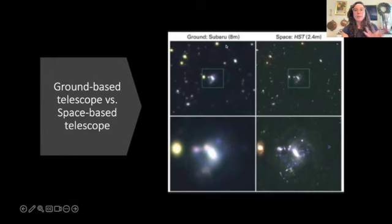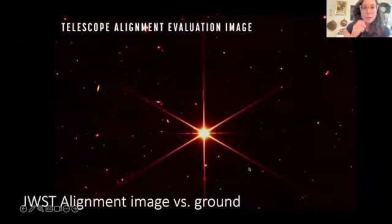So if you compare an 8-meter telescope, which is huge, that's the diameter of the primary mirror, on the ground, to the Hubble Space Telescope in space, even though Hubble is smaller and has less collecting area, you get much higher resolution images. This is the same galaxy in both the top and the bottom. In the ground-based giant telescope image, the galaxy still looks like a blur, whereas here you can see some of the structure. You can see it's sort of this interesting spiral. All this stuff that you can't actually pick out from the ground-based image.